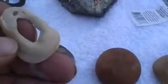here's something I found down on the river a few years ago, close to our dig site. And it looks like some type of shell pendant.